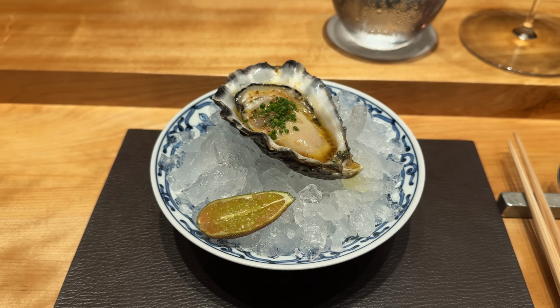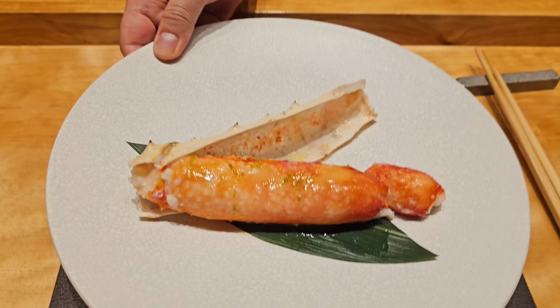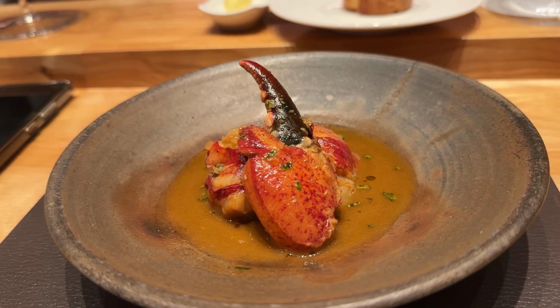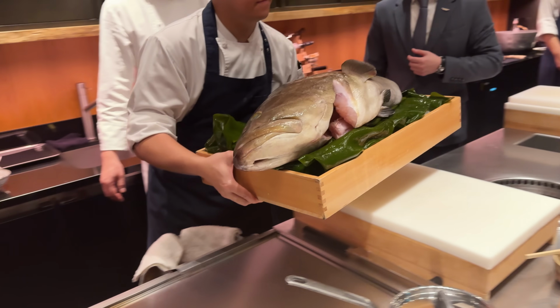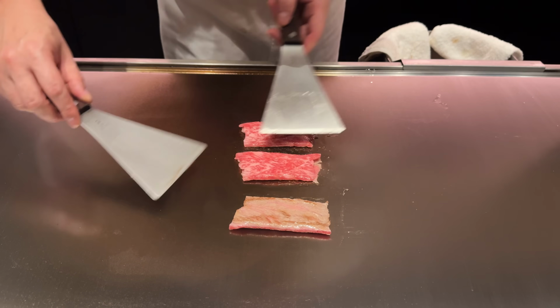We had French oyster, bluefin tuna, Hokkaido sea urchin, monkfish liver, king crab, ocean trout, Wagyu beef, kingfish, Canadian lobster, and some beautiful desserts. And all I can say is that they were all heavy hitters. The main ingredients really stood out. The consistency and quality and flavors were immaculate all along.